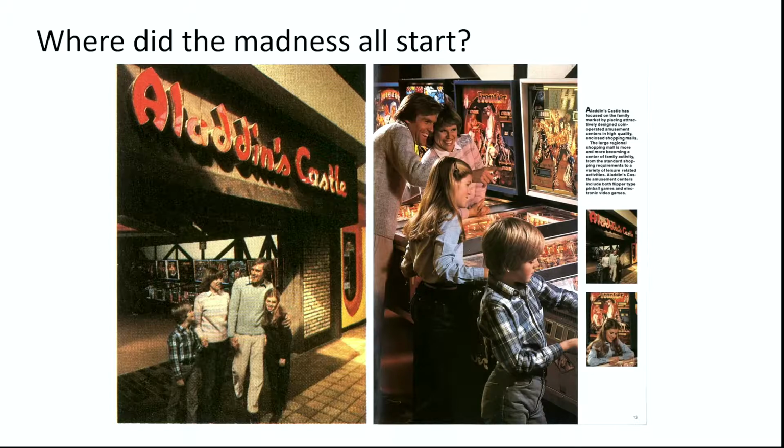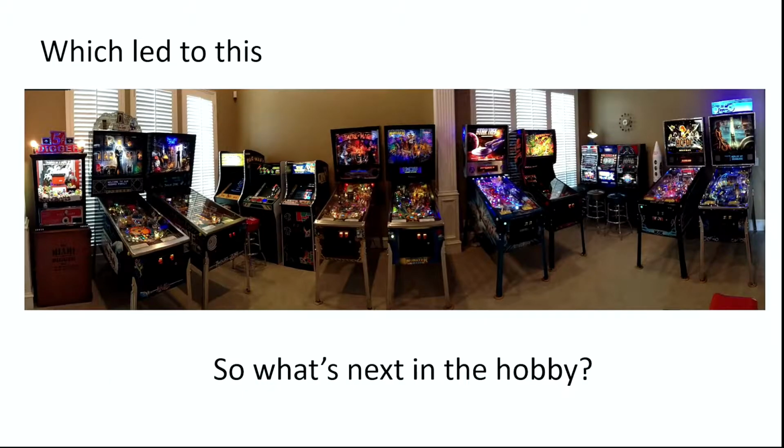So, it started probably just like a lot of us, with our friends or with our family and playing. But I found those photos in that annual report from 1980, and it just really resonated with me, so I kind of want to just show you. And then, of course, things get out of control, and at some point the wife says it's either me or the pinballs, right? How many of you have heard that before?